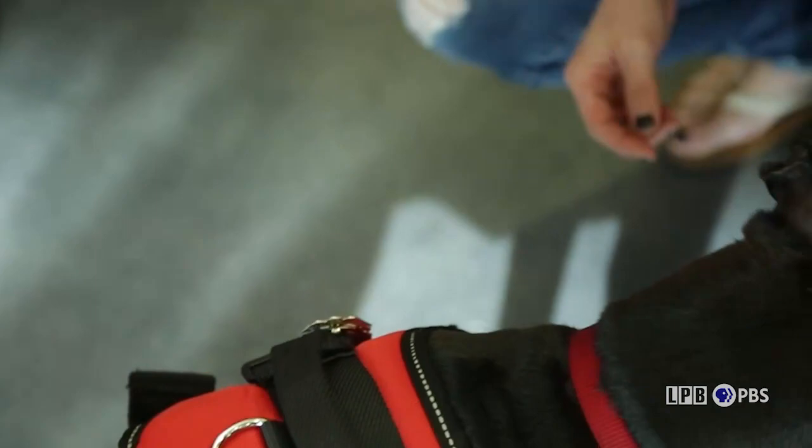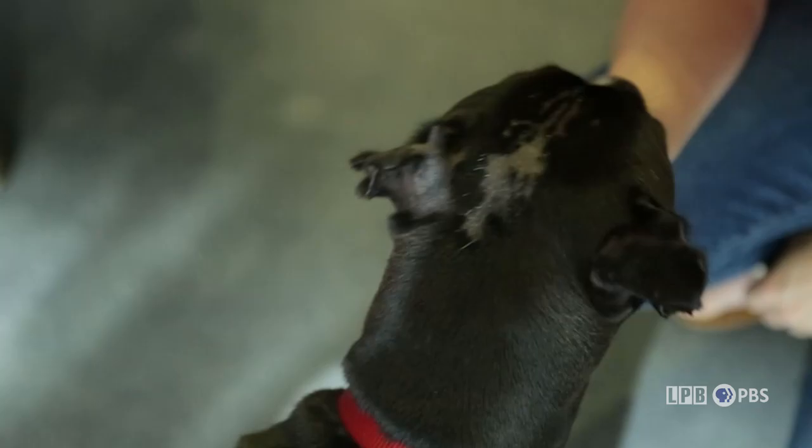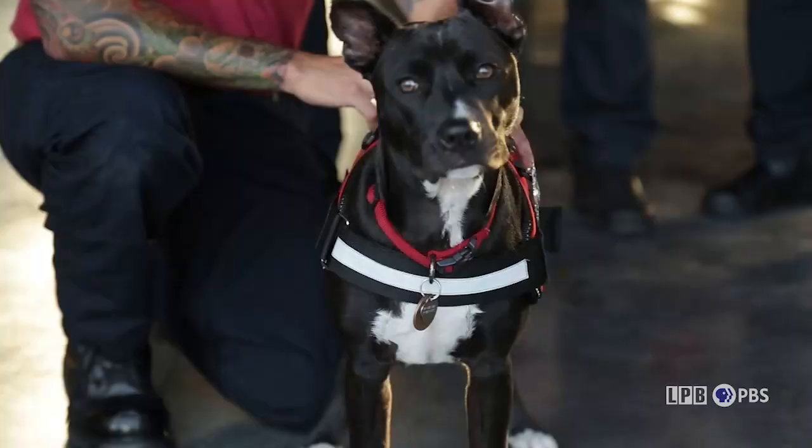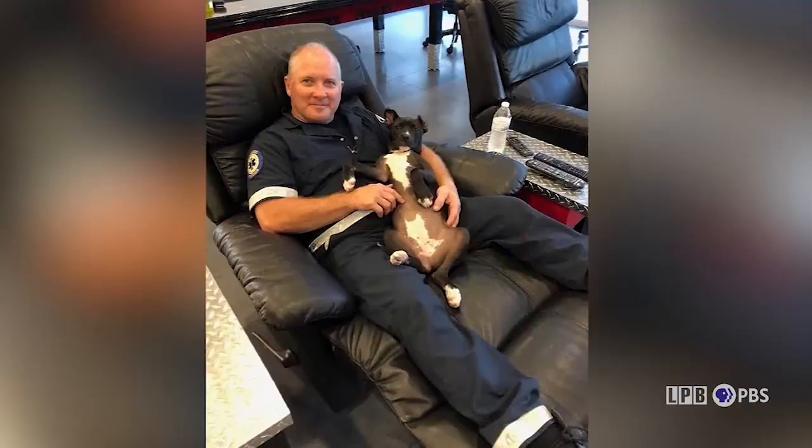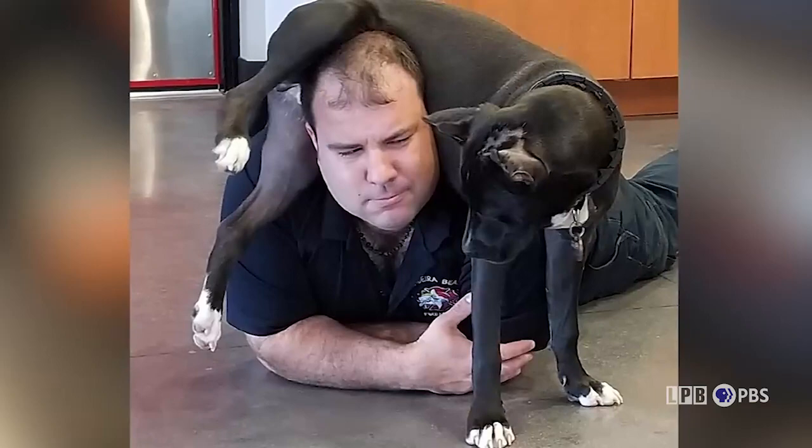And the help that she's giving to the firefighters, because they go out and they see some pretty bad stuff on a daily basis, and to come home to her and she's always happy and wagging her tail and happy to see them. It makes the station feel more like a home. The job can be stressful, and it's real nice to be able to come back to the station and know Clover will be here.